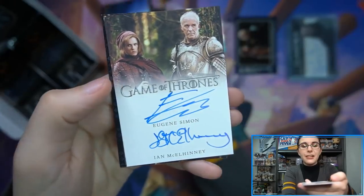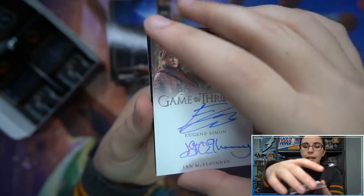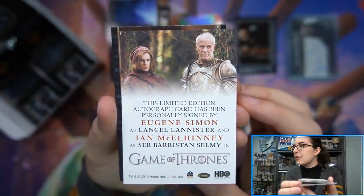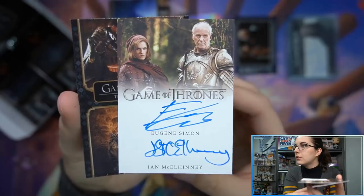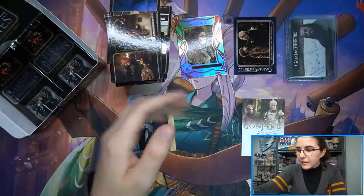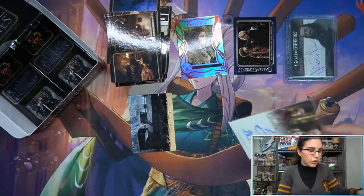Well, here is our second auto of the box. We have Eugene Simon and Ian McElhinney as Lancel Lannister and Sir Barristan Selmy, dual autograph. It's our second auto of the box. Don't believe we've actually seen this one before. That's pretty cool. Like I said, you're guaranteed either a dual auto or an inscription and then an additional autograph per box.